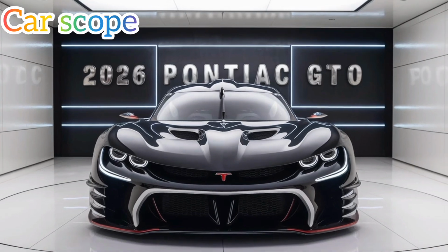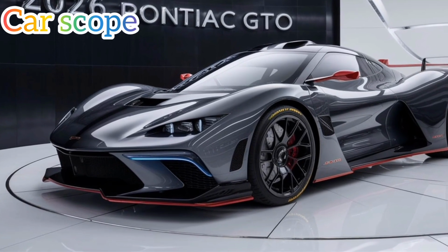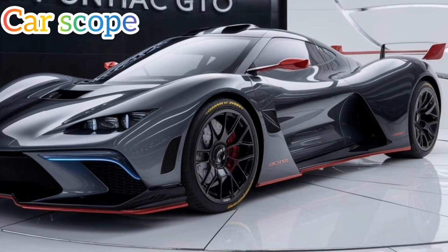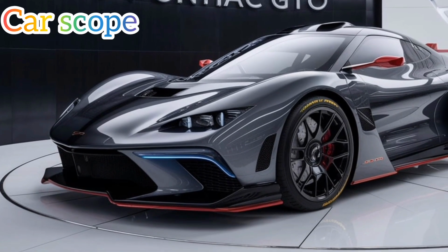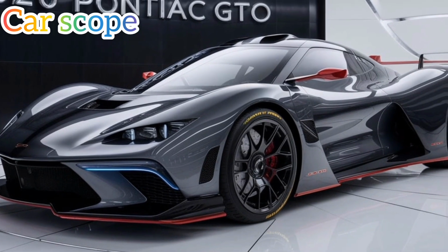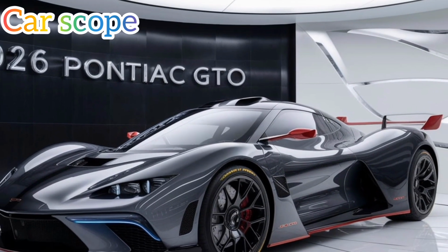Slide your gaze along the side, and the stance of the GTO tells you everything. This car means business. A long hood, short rear deck, and a fastback-style roofline create that classic muscle silhouette, but it's all been tightened and refined. The front and rear fenders bulge out aggressively, giving the car a wide, planted look. Massive 21-inch forged aluminum wheels wrapped in Michelin Pilot Sport 5 rubber sit flush with the fenders, while red 6-piston Brembo calipers peek through, giving just a taste of what this beast can do.